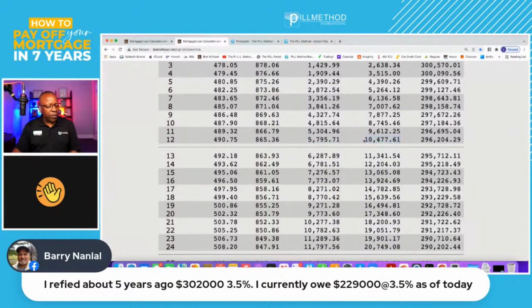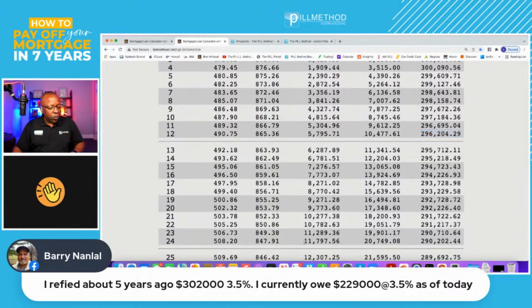Let's just say there's plenty of money in the bank and we could prepay this. If we prepay this at the beginning, we're paid down to line 12 in 1 month. We save a ton of interest and knock off payments because we're already here. Or we could do line 24, where we are prepaying $11,797.56 and knocking off this much. So here's the thing.